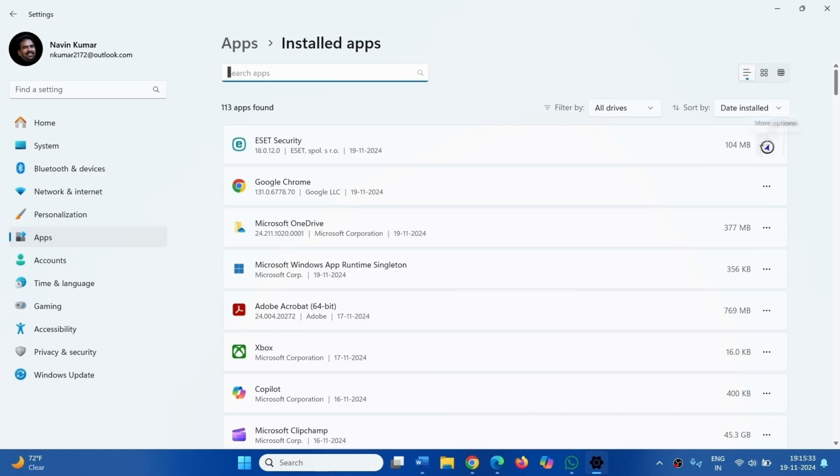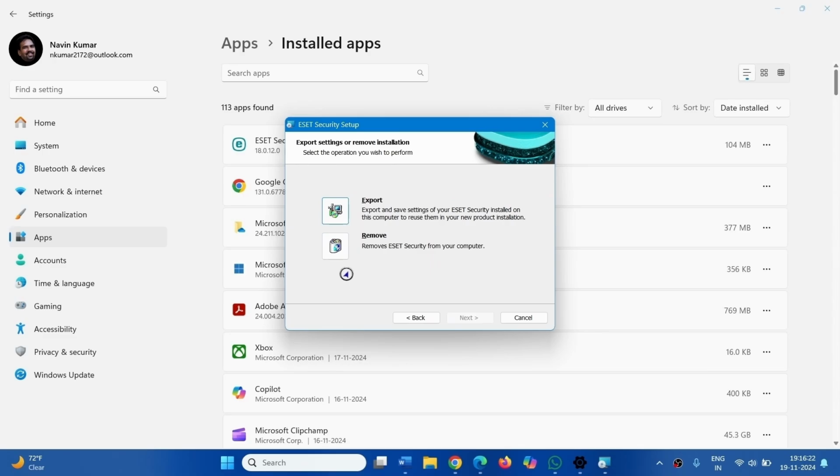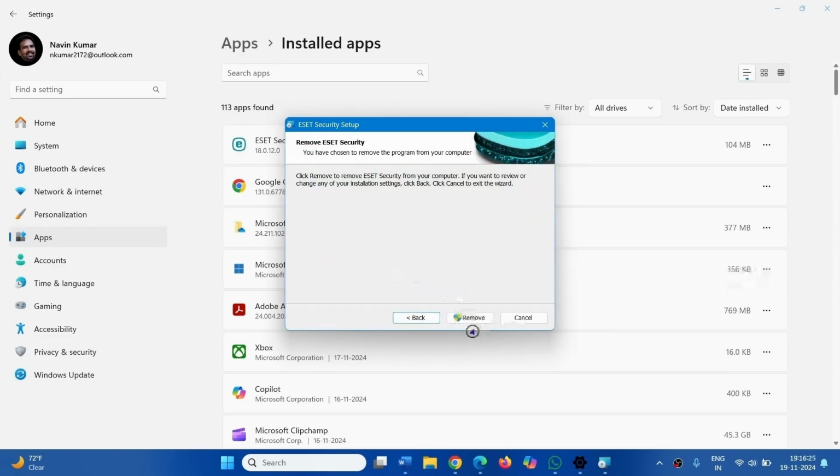Click on three dots icon. Select Modify. On your computer, you might get uninstall option highlighted. Click on Uninstall and follow the on-screen instructions. In my case, I will select Modify because it is highlighted. Click on Next. Select Remove. Click on Remove.